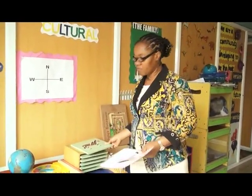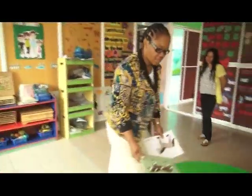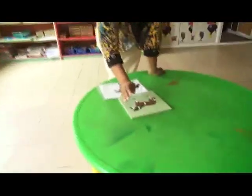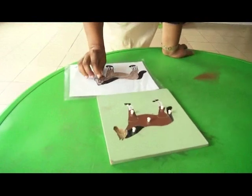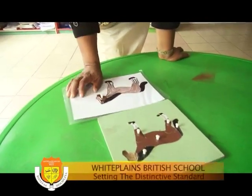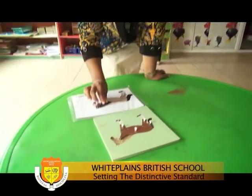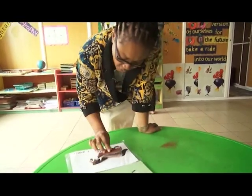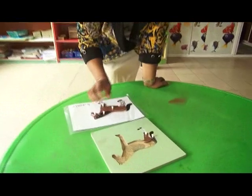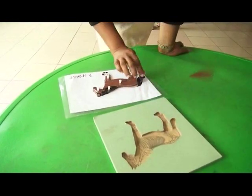And they use this jigsaw puzzle. This is the terminology. This is called terminology card. This is jigsaw puzzle. So from the jigsaw puzzle, they move the parts in. So this is the head, and as they are moving, they are learning the names too. This is the mane. This is the body of the horse. This is the leg, front leg. These are the back legs. And this is the tail.